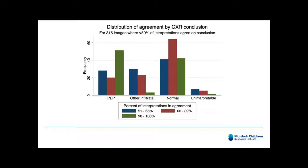But if you look at the primary endpoint category here, you can see most of the primary endpoint detected actually had quite high levels of agreement. There's a 90 to 100% of readers agreeing on the primary endpoint pneumonia being there. Some in that 66 to 89%, and then a little bit down here in 51 to 65.